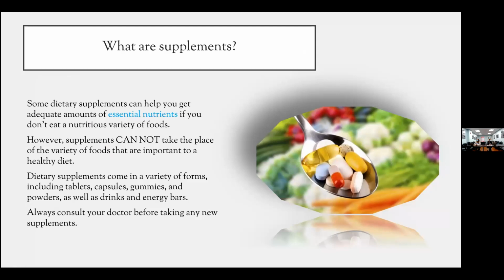Okay, so what are supplements? Supplements are just that, a supplement to the diet. Food should always come first. The FDA does not have authority over dietary supplements in the same way that it does prescription medicines. The federal government does not regularly test what is in dietary supplements, and companies are not required to share information on the safety of a dietary supplement with the FDA before they sell it.